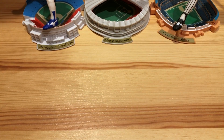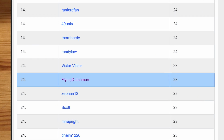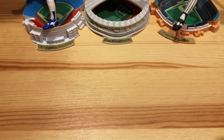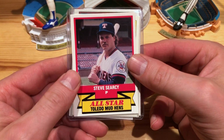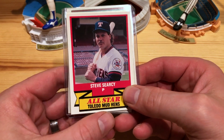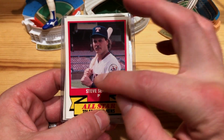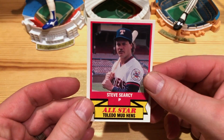So right now I am at 23 cards, which is 33% of the way there to all of his cards, of 69, which ranks number 24. But I picked up a few cards that we'll go through real quick, and then I'll give you another update of where I'm at. So this is another All-Star card for the Toledo Mud Hens with the same photo shoot with the bat. So that is a pretty awesome one. So love to get all these ones.